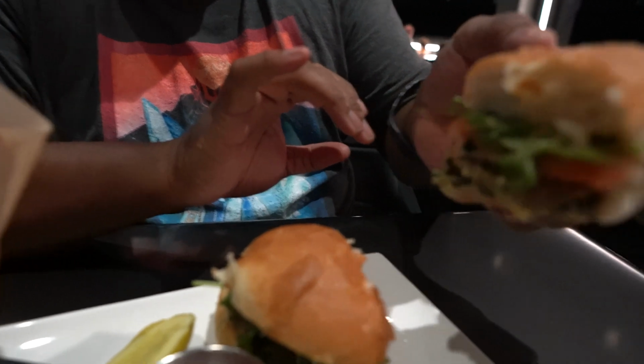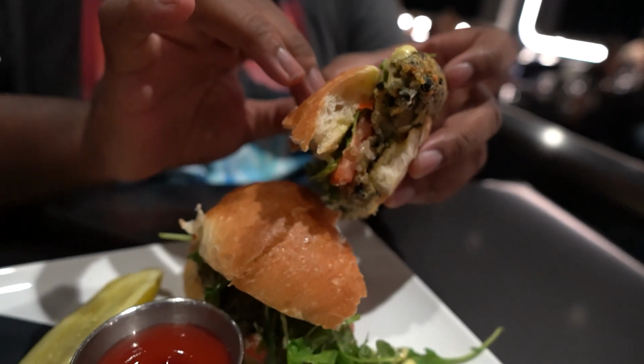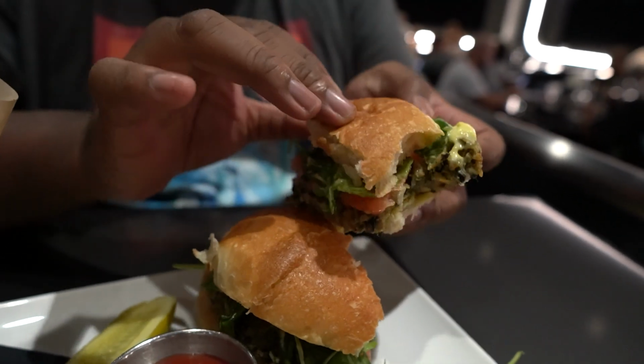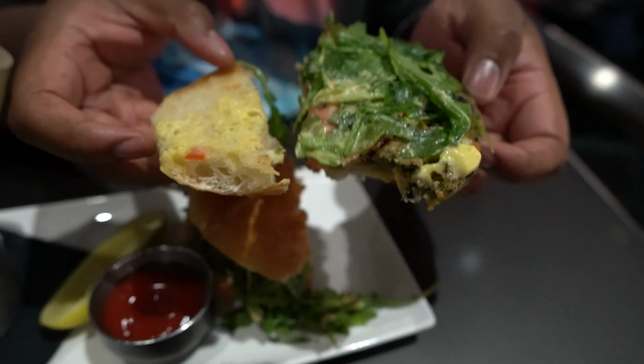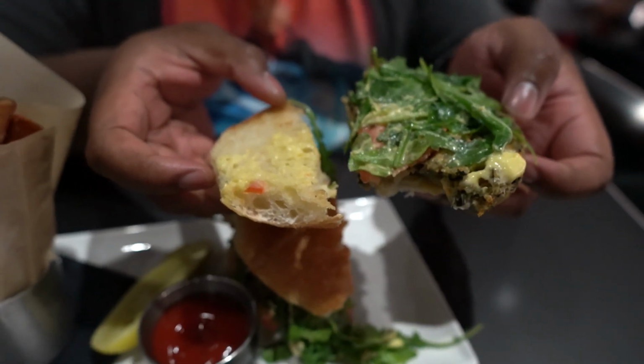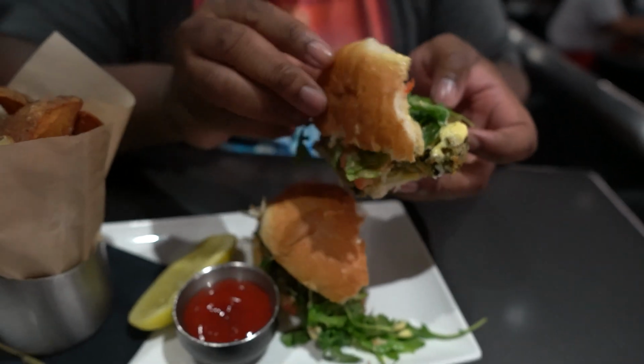Right here is definitely an amalgamation of things. Like ground quinoa, there could be some black beans in there. I see some carrots in the patty. You got this arugula, the sauce on top, a nice tomato. I can't tell if there's bits of corn in there, but there's some things. It's got the juice. It's definitely got some things in there.